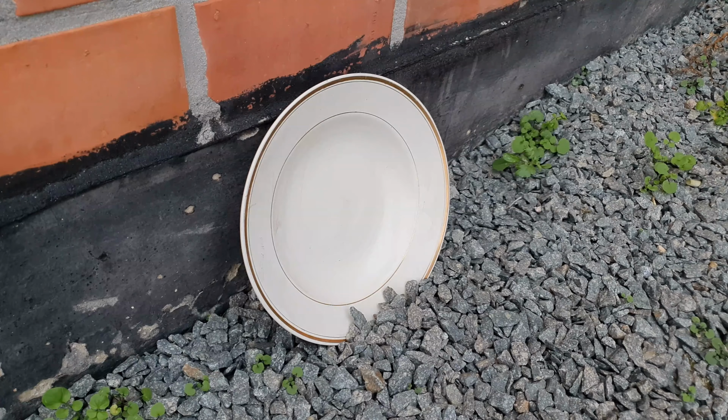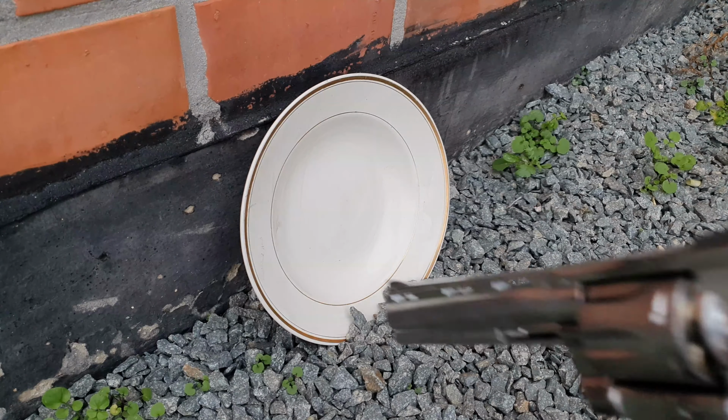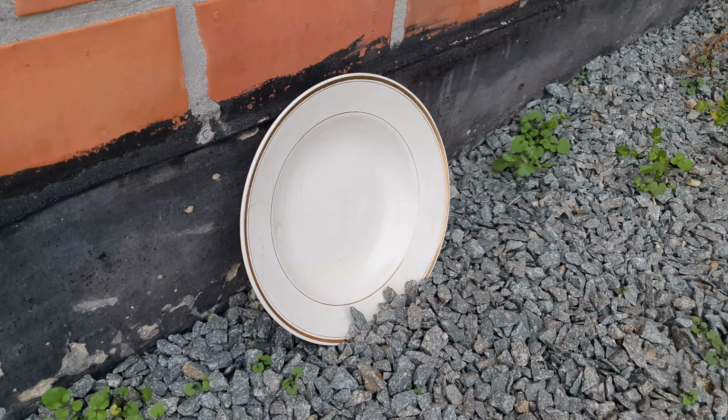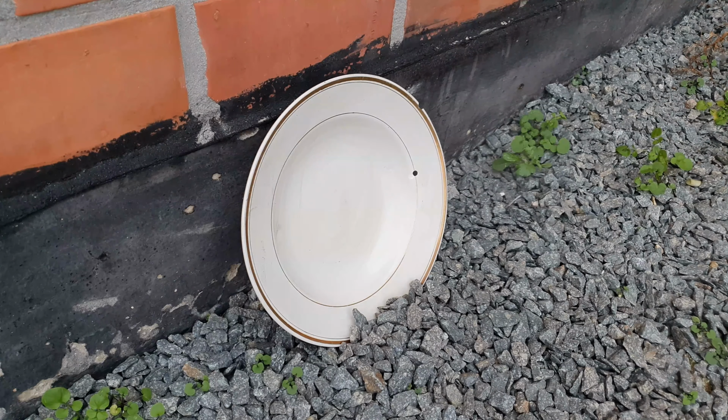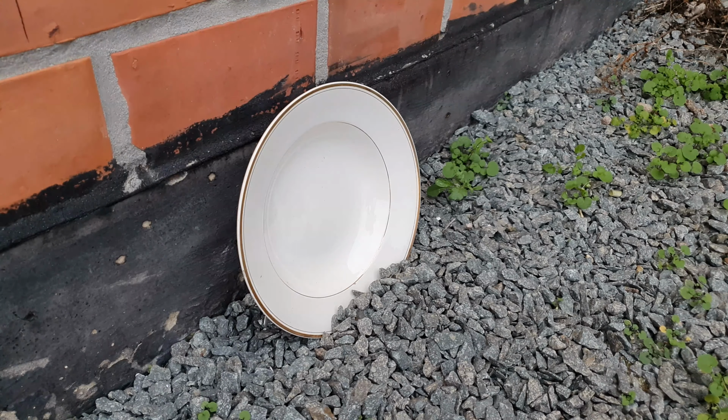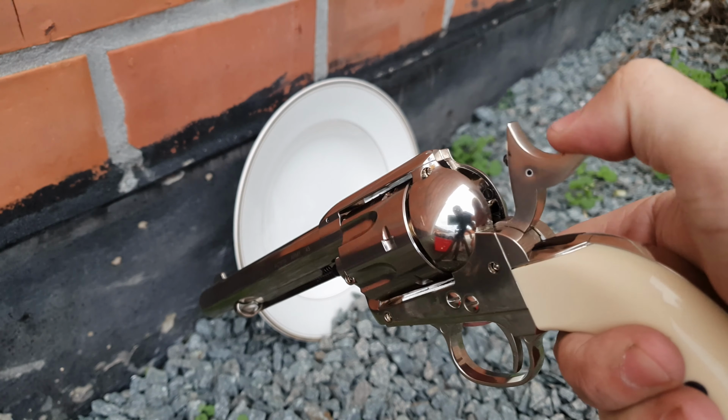Now, let's see if we can break a plate, but from 15 meters away. First up, the Colt Python. And now the Colt Peacemaker.